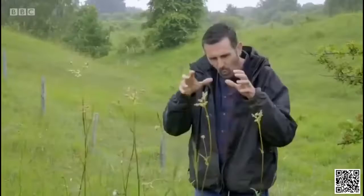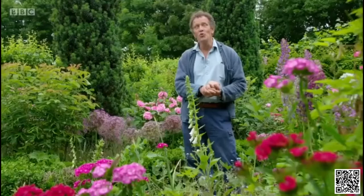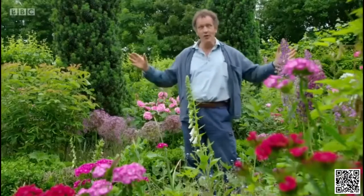It's not just the individual species that I come up here to have a look at, it's the way the plants grow in the wild. And I shall be assessing the damage to my vegetable garden caused by rabbits. And also, I will be planting out tender annuals into the jewel garden.